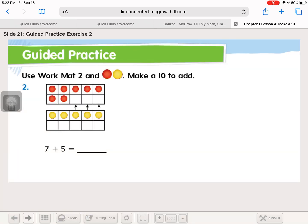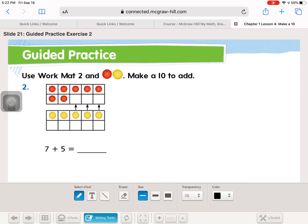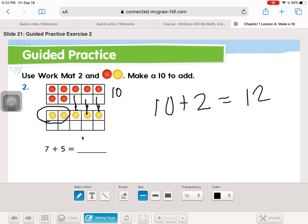Let's try again. This time we are going to move up 3 to make a full 10 up here. Okay, so now we have 10, and we have these 2 left over, so our equation becomes 10 plus 2, which I know equals 12, so 7 plus 5 equals 12 as well.